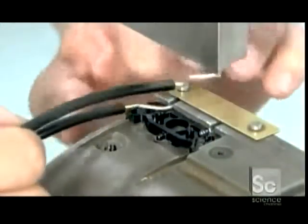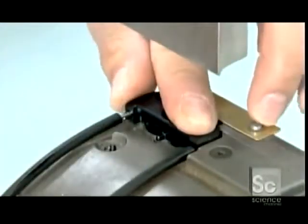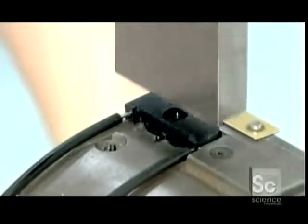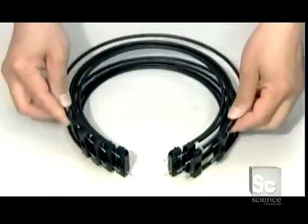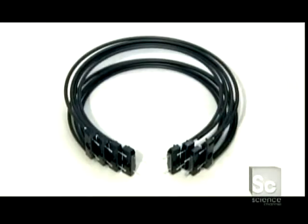Here a technician joins the ends of curved wires in a plastic clip. These wires serve a dual function. They hold the headphones snugly over the ears and deliver audio signals from the left side of the headphones to the right.